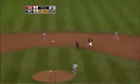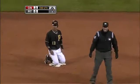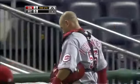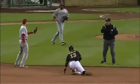Runner takes off for second, and a double play. Strike him out, throw him out. Strike him out, throw him out, double play. Part one, part two.